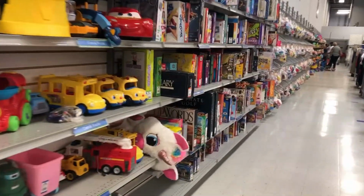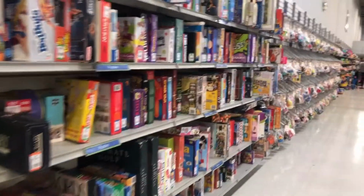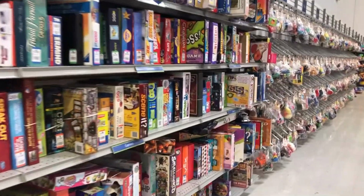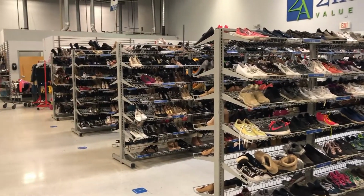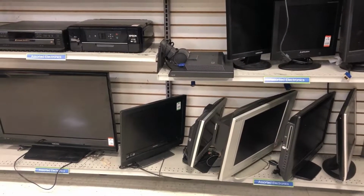But just look at all these toys. Look at all these friggin' board games. Holy crap, if you're a board game fan, this is where you want to be. Or maybe if you like shoes. Tons of shoes for your wife and girlfriend.